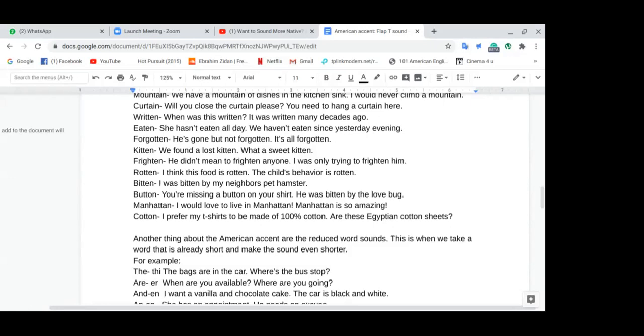Manhattan. I would love to live in Manhattan. Manhattan is so amazing. Cotton. I prefer my t-shirts to be made of 100% cotton. Are these Egyptian cotton sheets?